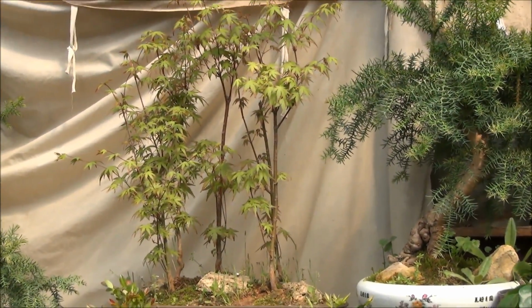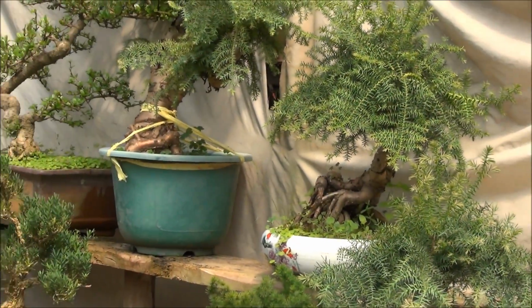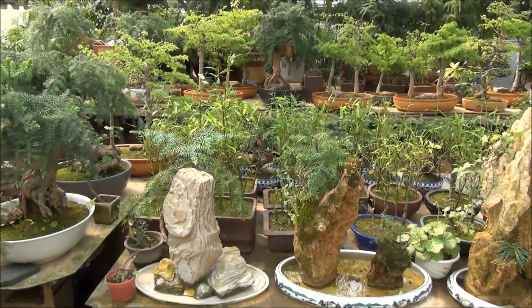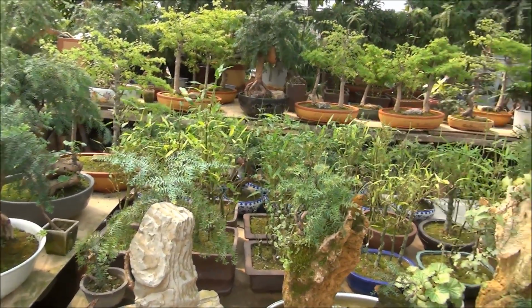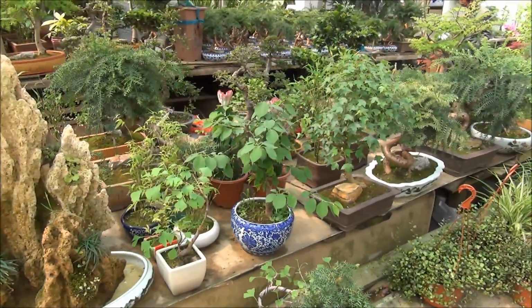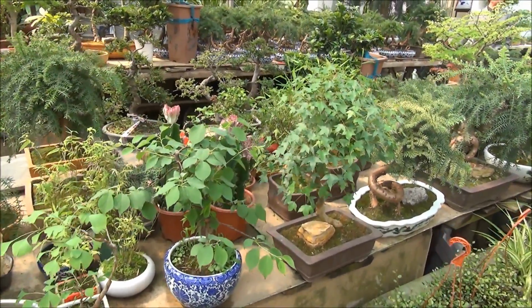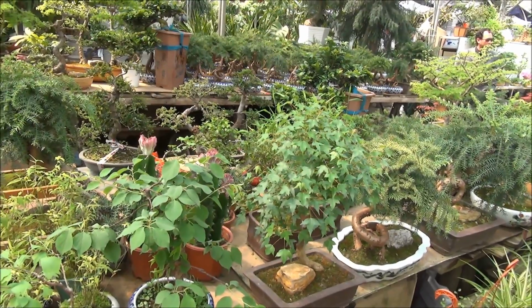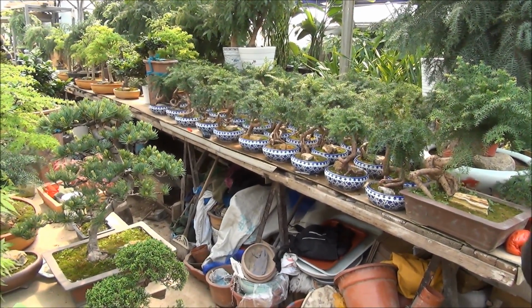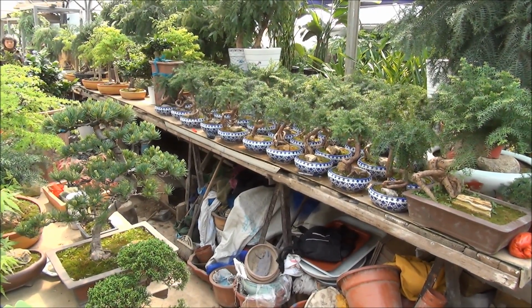A group of maples at the back, and so it goes. The way these trees are packed so closely together, I'm beginning to wonder if some of the magic is lost. Here is another example of the magic being lost.